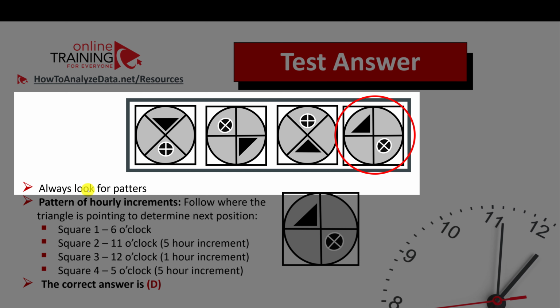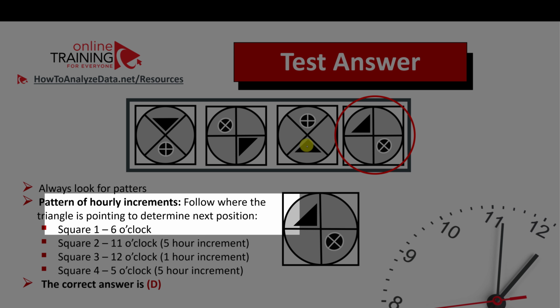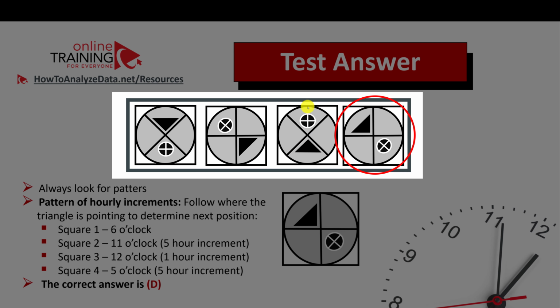In this particular case, we're dealing with a pattern of hourly increments, and we determine the hour based on where the triangle is pointing. So if you look at the first square, the triangle is pointing to 6 o'clock. Then in the next square, the triangle is pointing at 11 o'clock. And 11 o'clock is a 5-hour increment from the 6 o'clock position. Now, in the next square, the triangle is pointing at noon or midnight, whatever pattern you follow, or 12 o'clock.